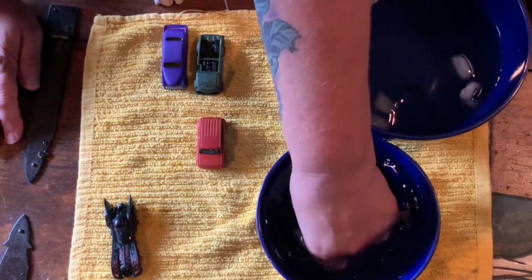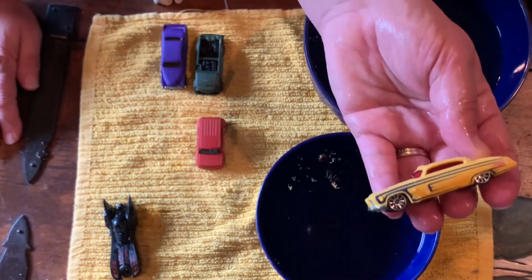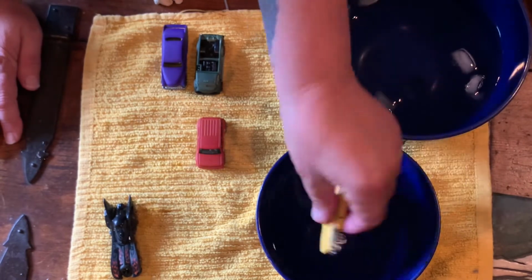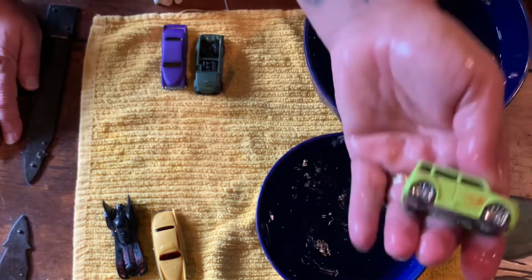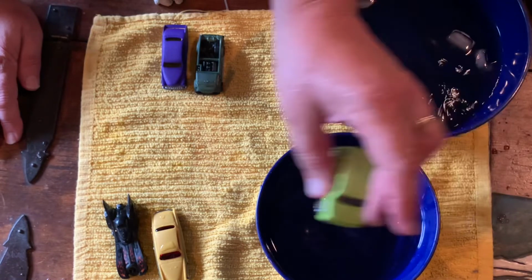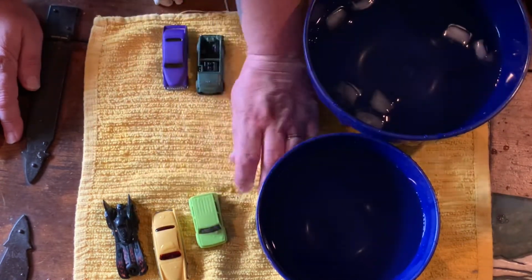Look, next one. Blue. Oh, that's badass. And that is quite a change. Speaking of which, oh, too late. Orange one's in. Oh, fun. That's a fun color. Now watch them sit here. We're going to see how long they take to turn back.